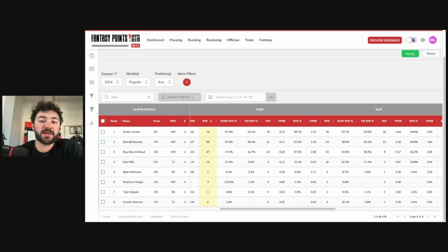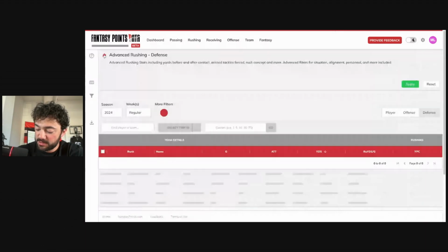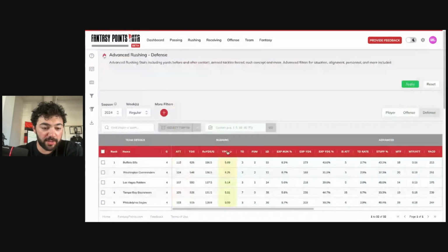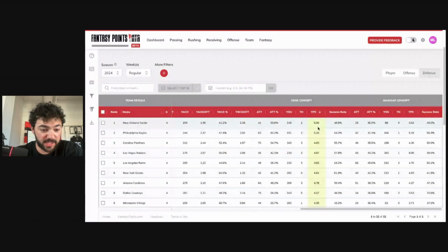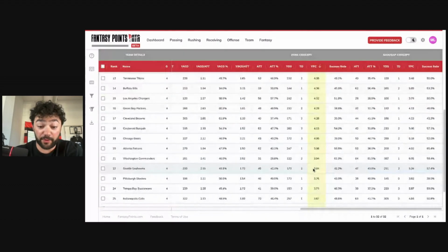Let's find some run scheme data here and see if we can find anything better. All right, so the Tampa Bay Buccaneers rush defense. Attempts wise, they are facing below average overall yards per carry, 5.01. Good to know. Their overall yards per carry is not great. Zone versus man, Tampa Bay is probably better against zone if I had to guess. Yep, they're really good against zone.